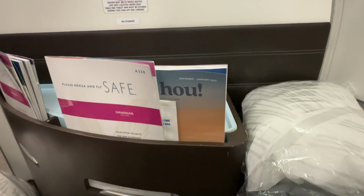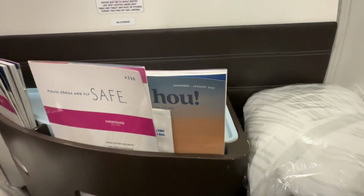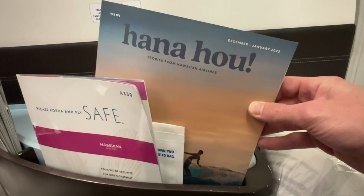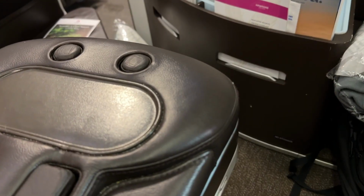In front of you is the Hawaiian Airlines literature pocket that comes with the seat, which has your safety card, your air sickness bag, as well as an in-flight magazine, which I feel like is becoming more and more rare these days. I'm seeing in-flight magazines on less and less airplanes as time goes on.